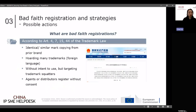After you finish, before or after your trademark registration, you may still encounter bad faith registration. And at the Helpdesk, we receive a lot of bad faith registrations every now and then, especially for those SMEs who do not have trademarks in China at all. So what are bad faith registrations? Not all similar trademarks are bad faith registrations, but bad faith registrations are always similar trademarks. Another signal is that the trademark registrant holds many trademarks, especially in foreign languages, because you will ask, they are a Chinese company, why do they need trademarks in English or German in China if they do not do business with international companies?